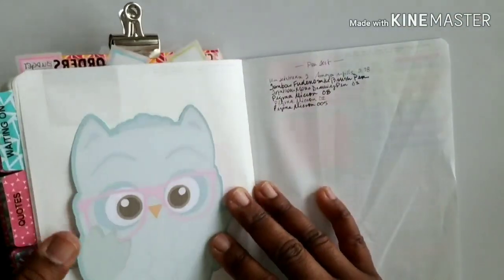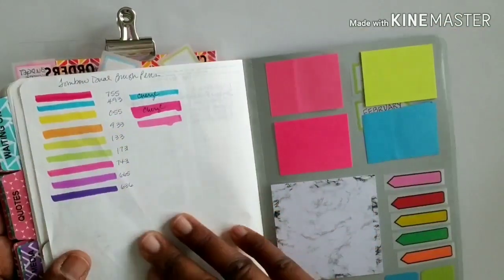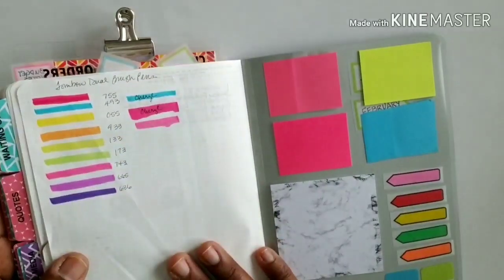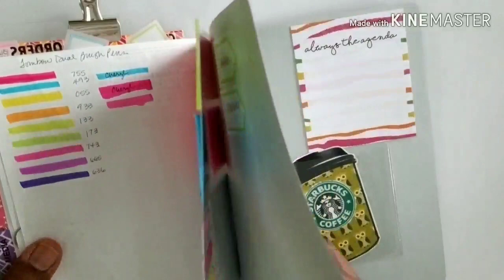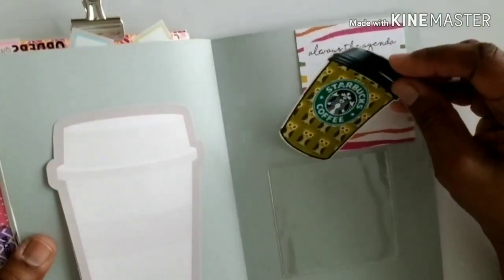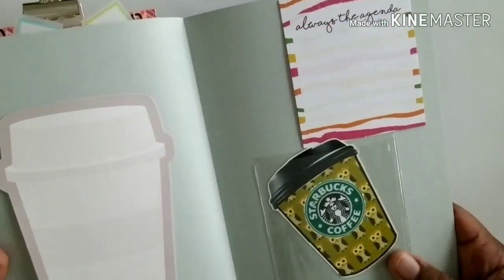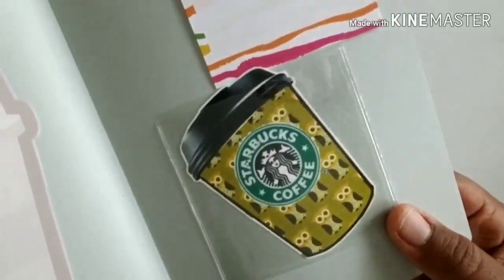I have some sticky notes in here. I have pen tests in here. I have Tombow dual brush pens, pen test. I have some sticky notes, page flags, and some more sticky notes, a die cut of an image I printed from Pinterest, because I love coffee and I love owls. And this is a Starbucks coffee cup with owls on it. It doesn't get much better than that. And just some more sticky notes.